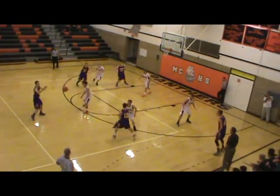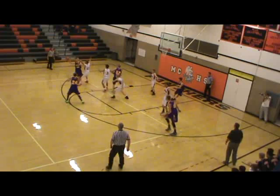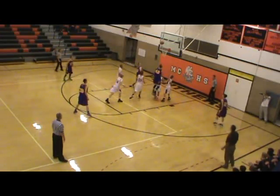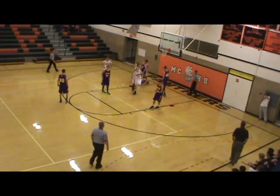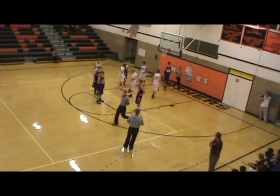Sheldon Black takes a nice pass from Dylan Long, lays it in, and the Bucks are back up by 9 points. Or excuse me, 11 points, I should say, 13-3, with 2:40 remaining in the opening quarter. Now a foul coming to a Buckaroo player. It looks like this is going to be on number 33.